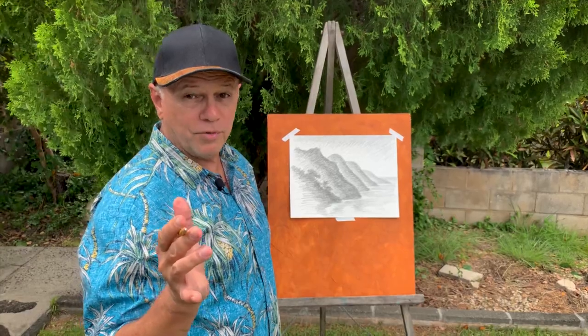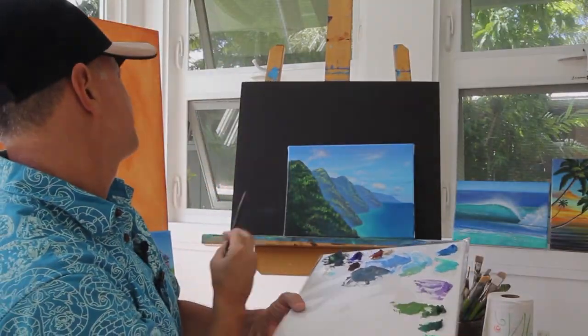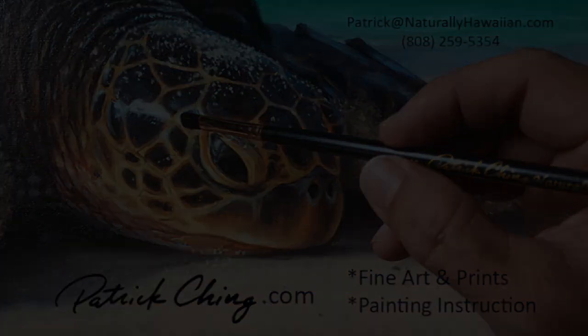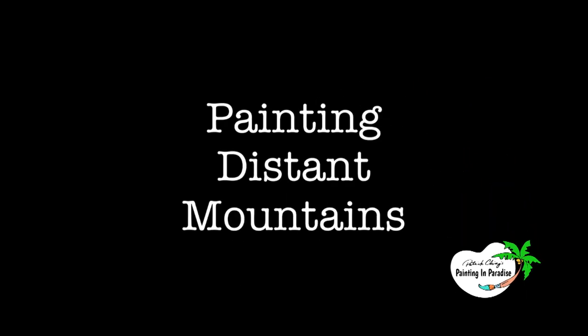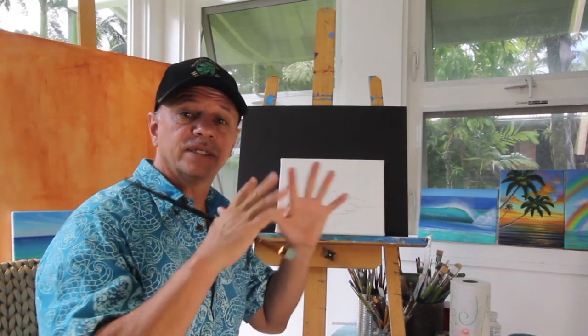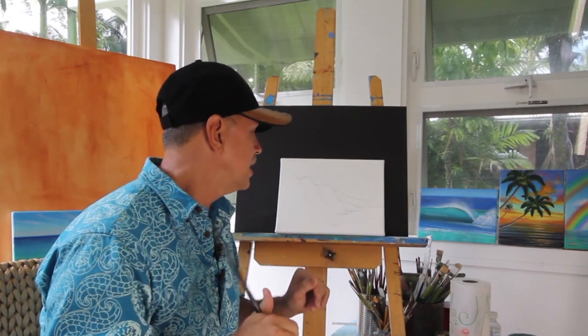When we return, I'm gonna take this concept and recreate it with paint. For today's lessons, we'll learn how to paint distant mountains. We'll see what happens to mountains as they get farther away.